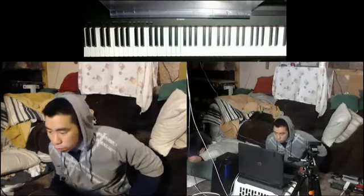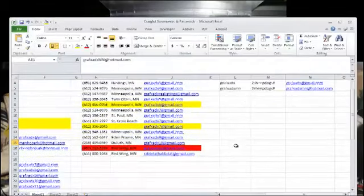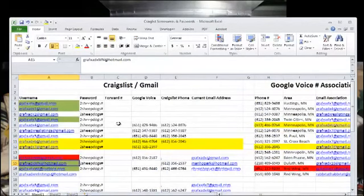Like here, for instance, with this Craigslist screen names and passwords, I have a phone number, area, and email association. Over here I associate it with a Craigslist phone number, because with my Gmail account and Google Voice I had certain numbers, but some in yellow just didn't work. If Google Voice has set up a number and Craigslist phone, I set up a different number, probably from a previous email account.